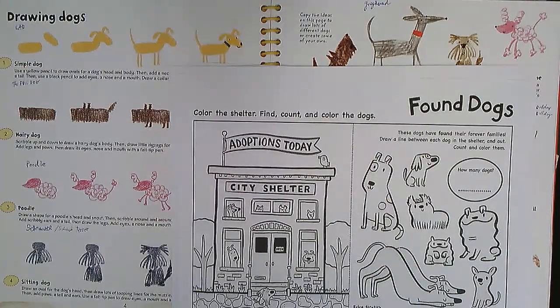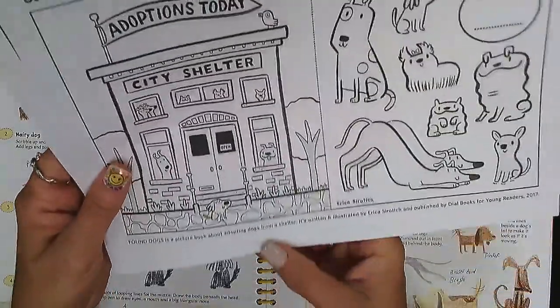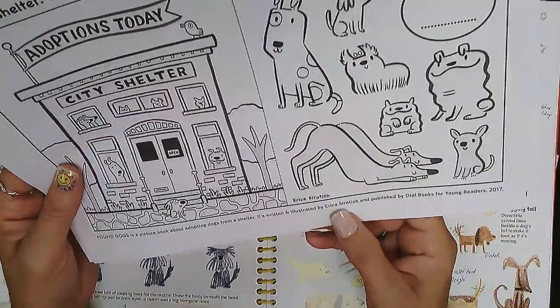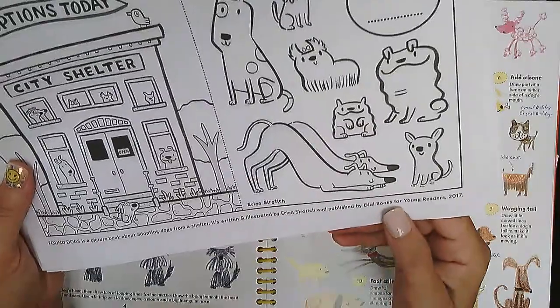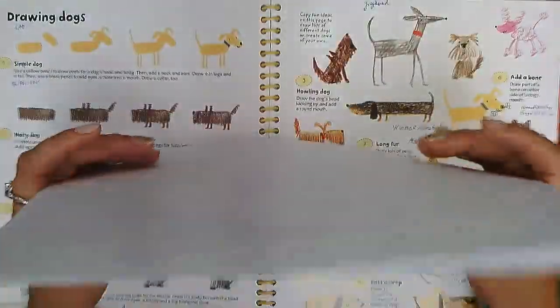Found Dogs is a picture book about adopting dogs from a shelter. It is written and illustrated by Erika Sirotich, and published by Dial Books for Young Readers in 2017. And I just love this.